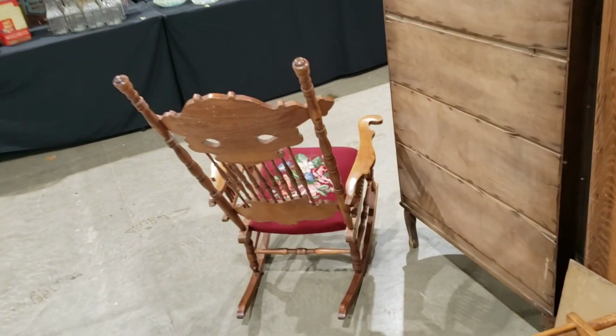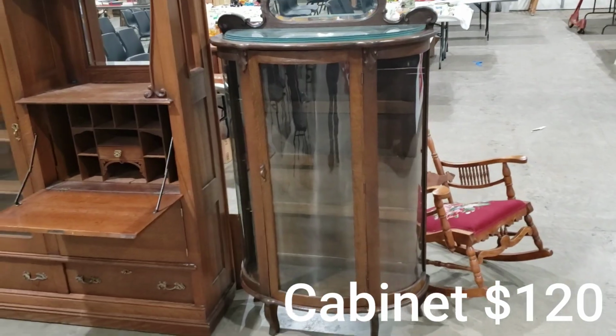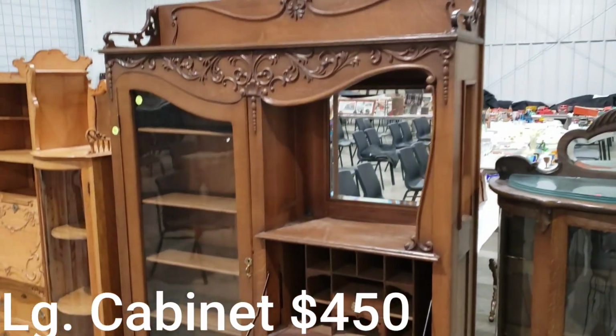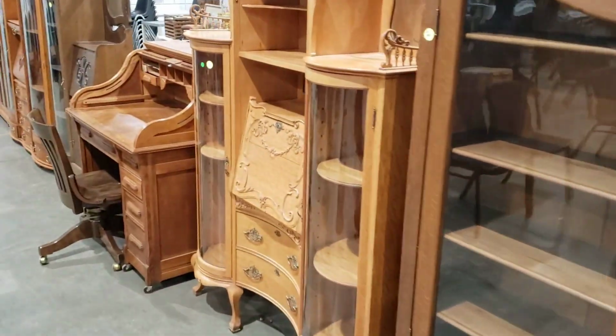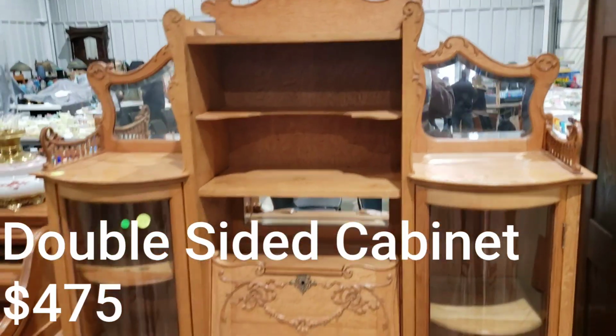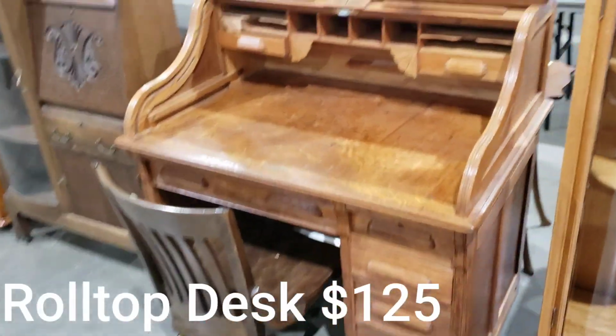Alright, so let's go around and look at this furniture, and that's going to be all, guys. So, this furniture, man, I can't wait for you guys to see this. This is nice stuff. Right here, this one, if I could get this one for fairly cheap, which I don't see it happening. Amber says she'd like that one.